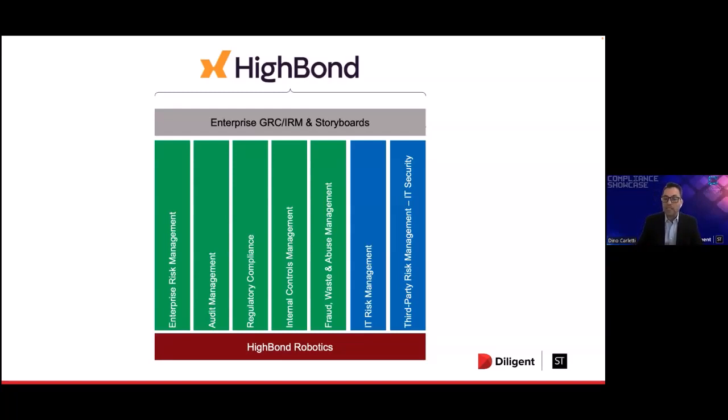What we're able to do with that is plug directly into your source data, into your ERP platforms, and on a continuous and automated basis, interrogate that data and feed that information back into your compliance and, of course, audit and risk projects as well. What's also great about that Highbond robotics layer is that we can also interrogate within Highbond. So we can interrogate your compliance projects and represent how we perform in terms of compliance within the platform and within the organization, and represent that through storyboards. AJ has some great examples to show you, and you'll see that shortly in the product demonstration.